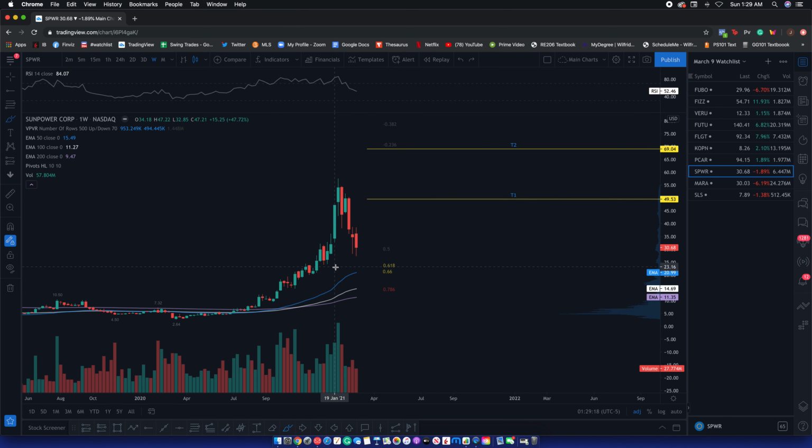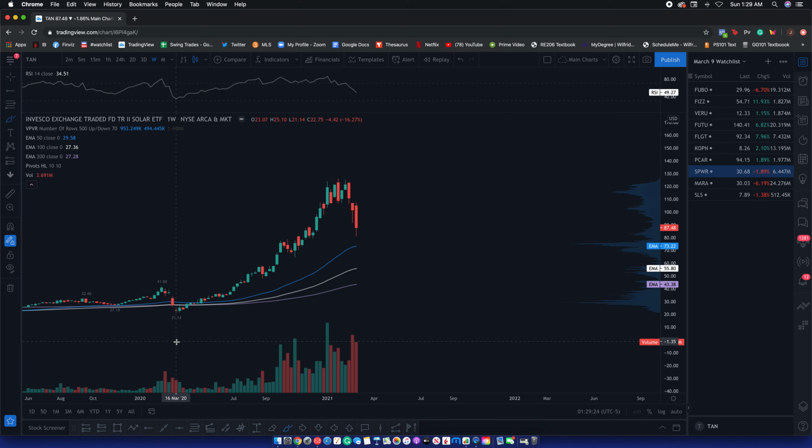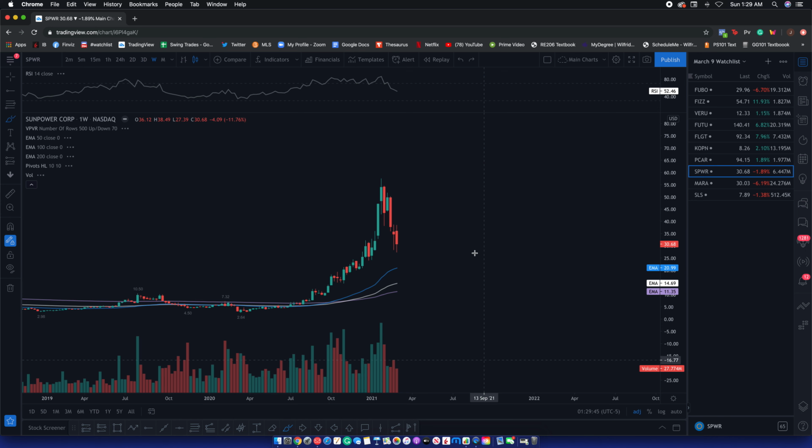Solar is very overextended at the moment. I can show you the ETF quick. So solar hasn't really had a weekly consolidation since the COVID dump. So we have seen a parabolic move to the upside, and this is our first weekly consolidation. So like I said, similar to SPWR, we are likely to see some sort of equilibrium and then continuation to the upside once this has a chance to consolidate these gains. So that is why I'm expecting a bounce.